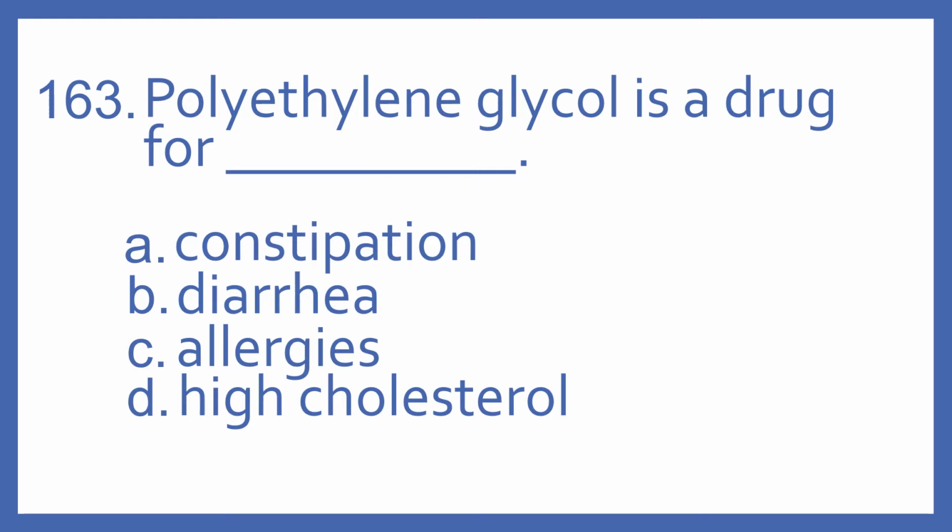Number 163. Polyethylene glycol is a drug for A. Constipation, B. Diarrhea, C. Allergies, or D. High cholesterol. And the answer is A. Constipation. Polyethylene glycol is for constipation. And it's also used for GI procedure preps, and its brand name is Miralax.